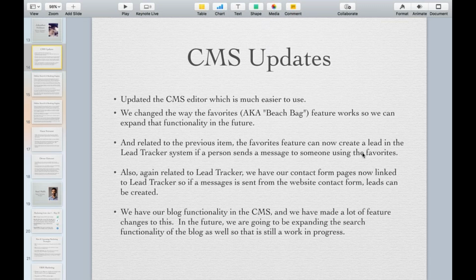Also, again, related to lead tracker, the contact form pages on the website, when you have lead tracker turned on, will be tied in to the lead tracker system. So if somebody sends you a message from the website contact form, the main contact form that is, then it will create an entry for a lead within lead tracker so you can reach out to them. And it will include more information depending on what information is available on the forms.